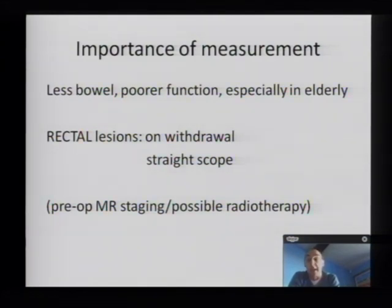And indeed, I have seen him back in clinic last week, and he already has pretty good bowel function, rather than having persistent diarrhoea, which can be an issue. And again, with regard to the measurement, one of the takeaway messages, hopefully from this, particularly involves rectal lesions. This is where it can be very, very useful, particularly with regard to preoperative staging and radiotherapy. In the UK, the standard thing that we perform for a rectal lesion, so anything within 15 centimetres of the anal margin, we would do preoperative MR staging with a potential view to preoperative radiotherapy based on the MR staging.